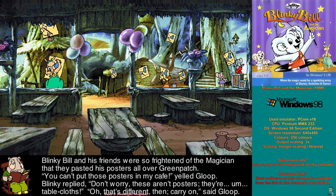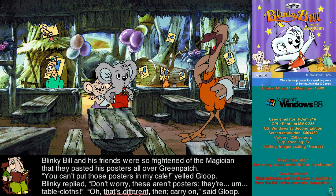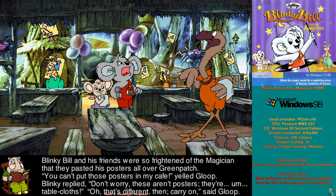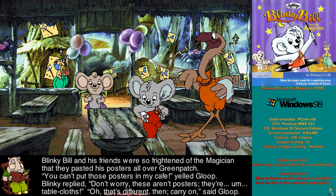Blinky Bill and his friends were so frightened of the magician that they pasted his posters all over Greenpatch. "Oh, you can't put those posters in my cafe," yelled Gloop. Blinky replied, "Don't worry, these aren't posters, they're tablecloths." "Oh, that's different then. Oh, carry on," said Gloop.